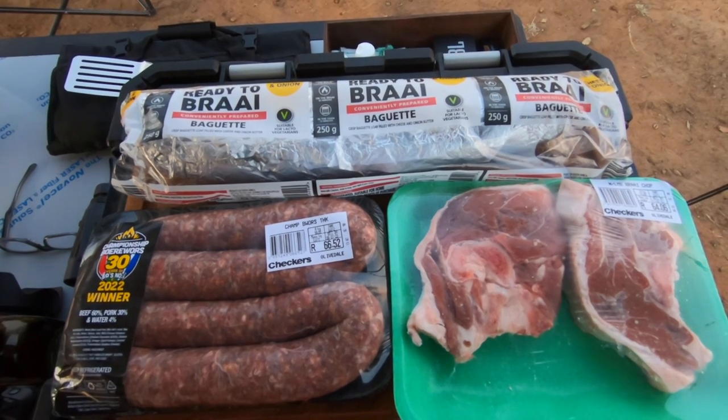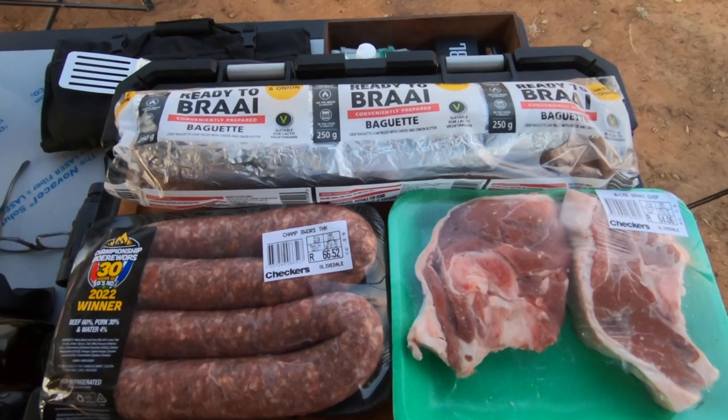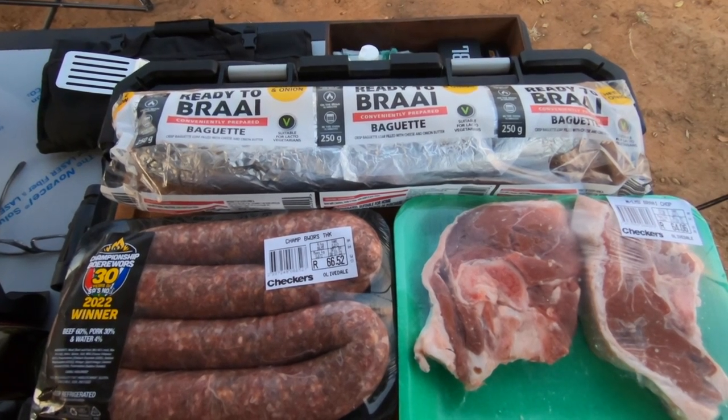Gonna have a nice braai, gonna do some lamb chops and a little bit of vorse on the braai, and then settle in for the evening. Tonight for dinner we're doing some lamb chops, a little bit of vorse, and we've got a braai baguette which we'll just put on the fire and keep it nice and simple.